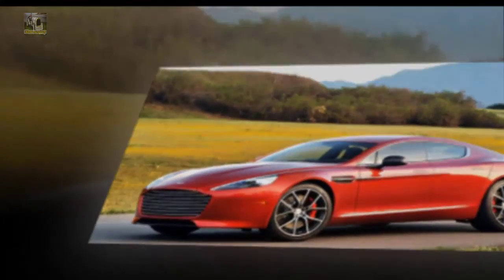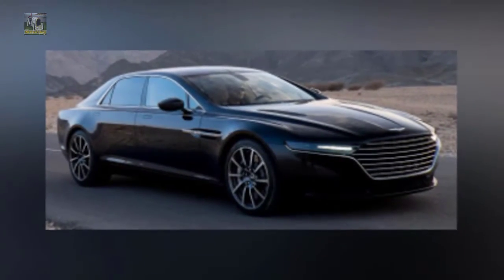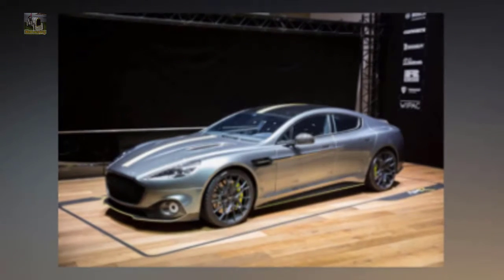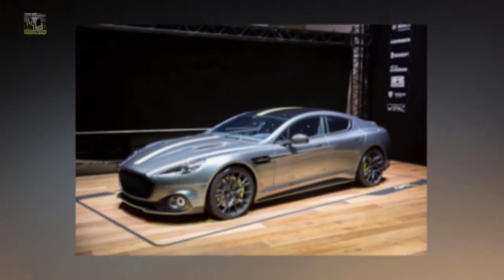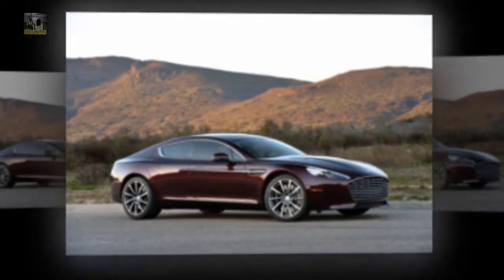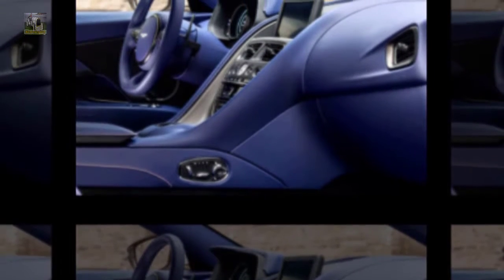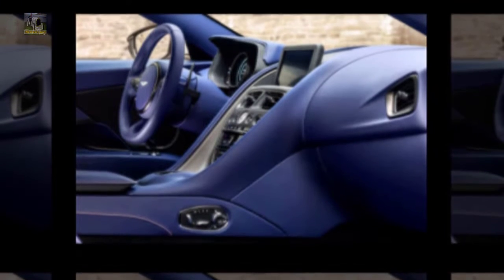The title of the article we take is 2020 Aston Martin Rapide, 2020 Aston Martin Rapide AMR, 2020 Aston Martin Rapide S, new cars by. We will try to discuss details about this car, ranging from reviews, concept, redesign, rumors, exterior, interior, specs, changes, engine, colors, pictures, release date and also prices.